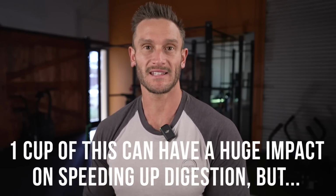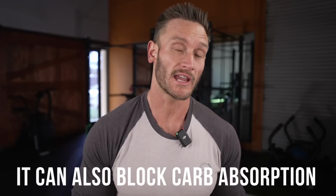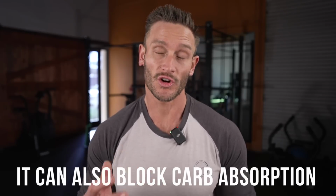So 1 cup of this stuff has a tremendous impact on speeding up digestion, but it can also have a huge impact on blocking carbohydrate absorption. So it could have a cool metabolic effect that can potentially stave off insulin resistance as well. Let's go ahead and dive in.